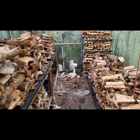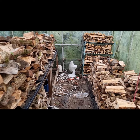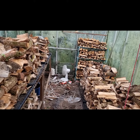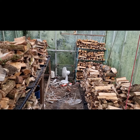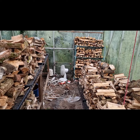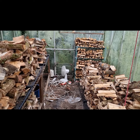Those, for those who aren't familiar, are about a metre by 1.2 metres by 1.2 metres tall. So 1.4 thereabouts cubic yards or cubic metres of timber. So we're going through about 12 cubic yards of timber a year, which is an enormous amount, and we don't have space to store it.